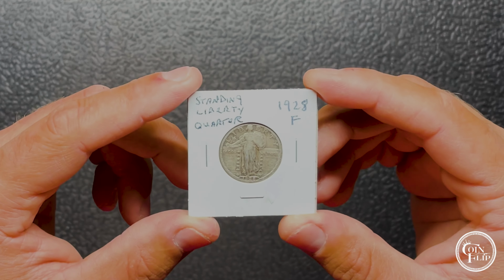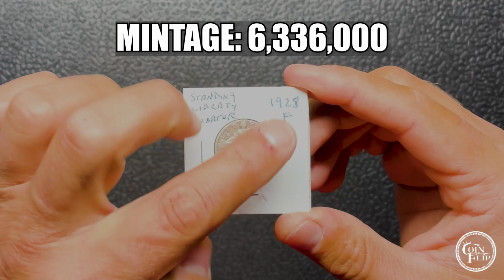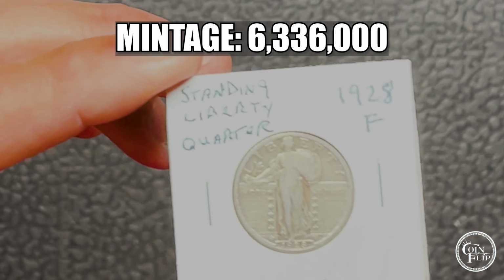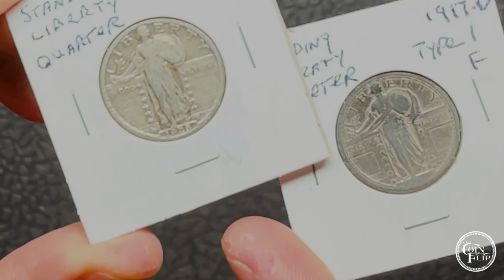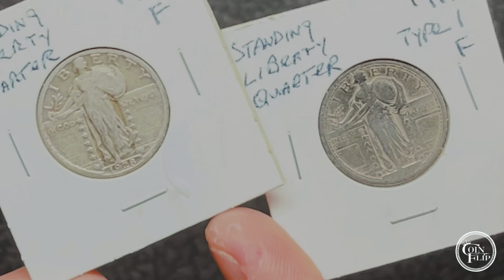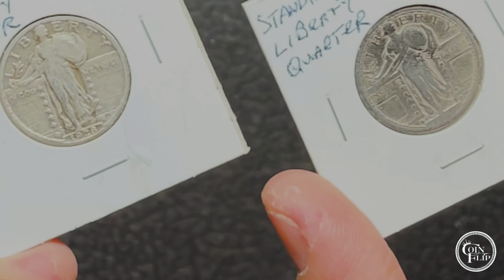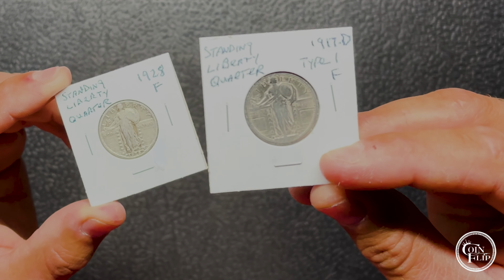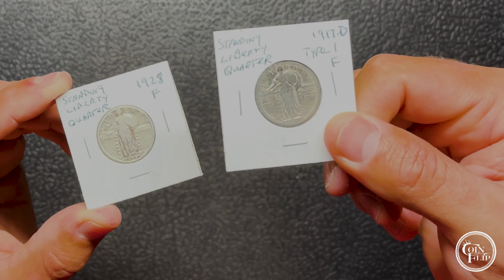Next up, 1928 Philly, also in F or fine grade. A little bit more detail on this one, I feel like, than the previous 1917. This one's a little slicker than that, so I'm not sure it's going to get the fine. I think it's more in a VG category personally. If you're new to this, it's a pretty desirable year and type, the Type 1.